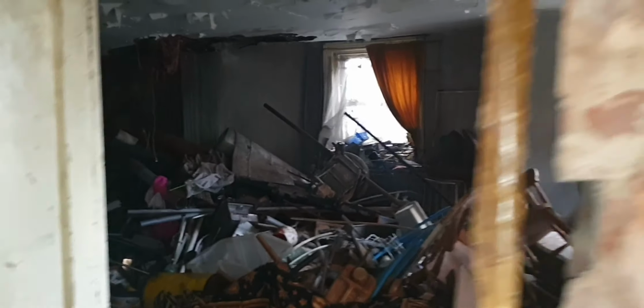Old suitcase on that. Old door. What goes in this room here though? Whoa!